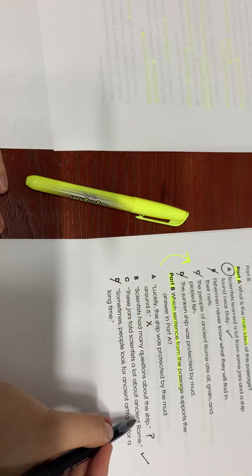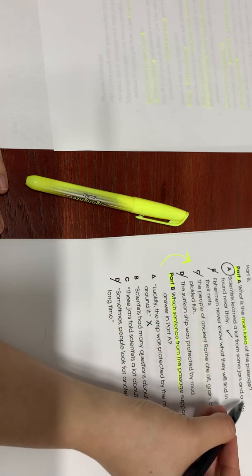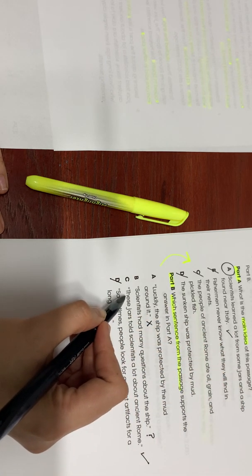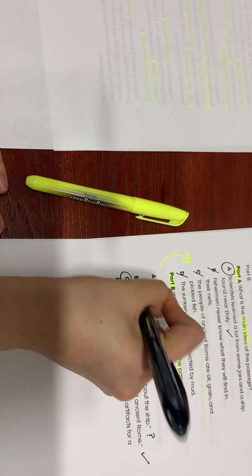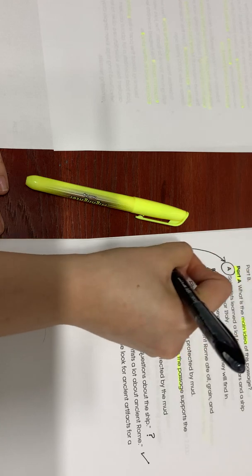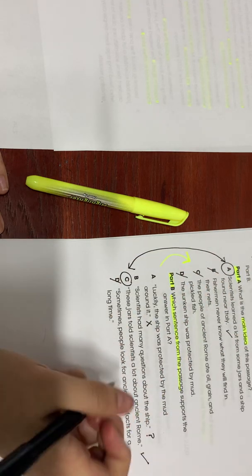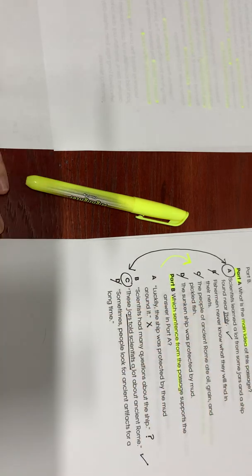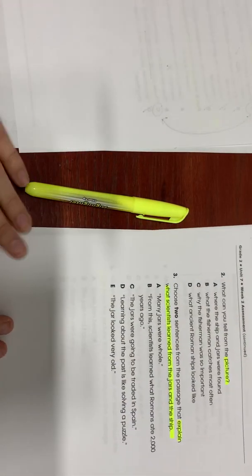So the one that supports A, that scientists learned a lot from some jars in a ship, is this sentence. These jars told scientists a lot about ancient Rome. Do you see how these connect? The jars told scientists about Rome, and that's what was found in the ship near Italy. Okay? Seems a little complicated, but we did it.